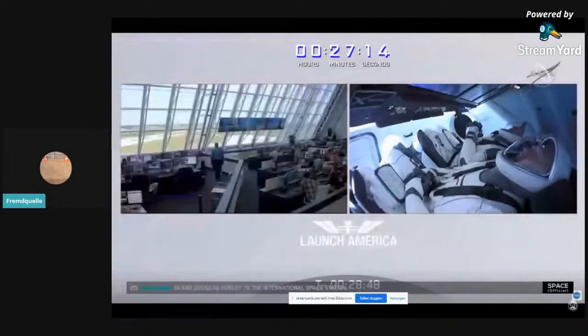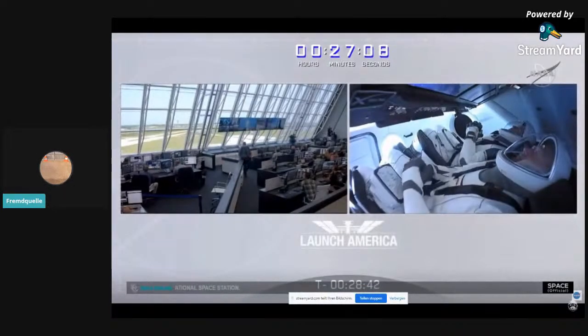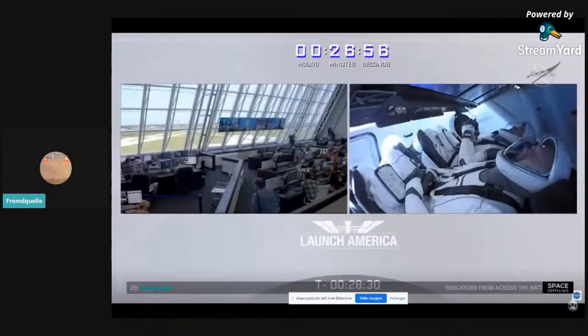As we await T-0 in just under 29 minutes from now, the ground operations teams are doing a series of system checks to make sure Dragon and Falcon 9 are both ready for liftoff. And we're continuing to get live views inside the capsule with Bob and Doug, and you're now also looking in firing room 4 down there at the Cape.